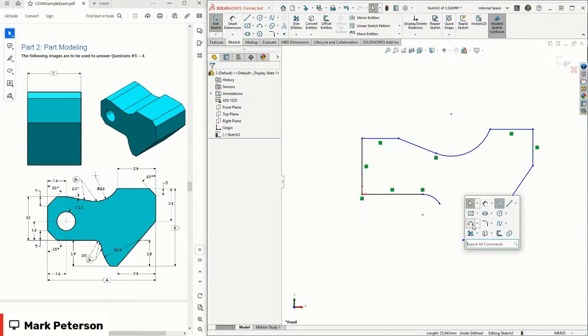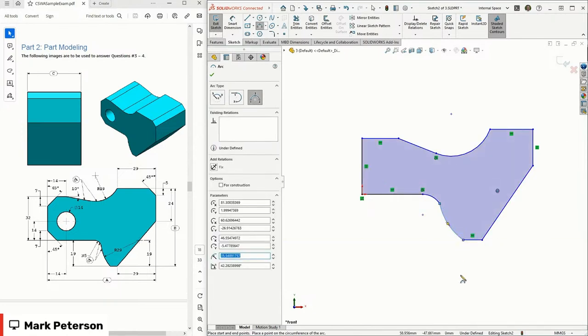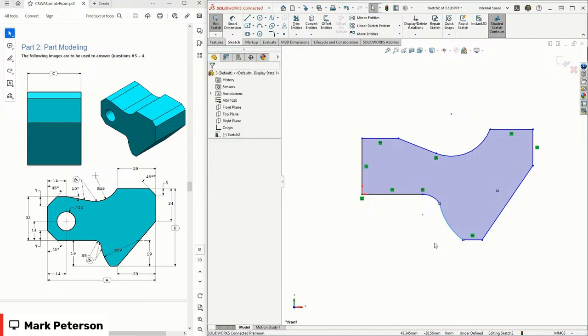So here's my 3-point arc. I'm just going to select one point, the other point, and then just some sort of midpoint there. Okay. Hit escape to get out of that. And we're looking pretty good. Now, this is just a general layout of what this should look like.